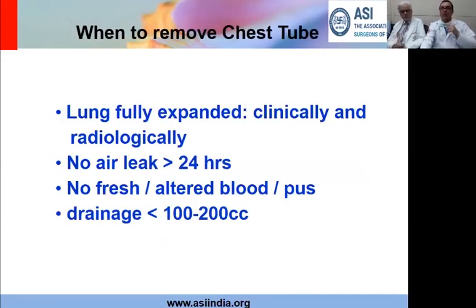Now, you have put the chest tube, you've maintained it adequately, you've taken care of all the drainage and everything. The lung is fully expanded, the patient is recovered. Now a time has come to remove the chest tube. When do you remove the chest tube?